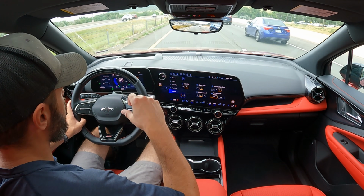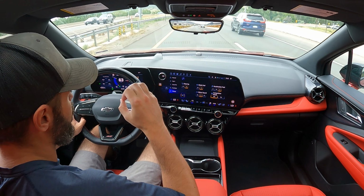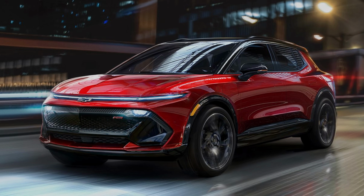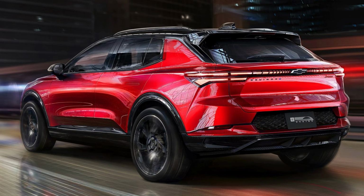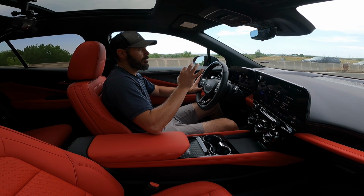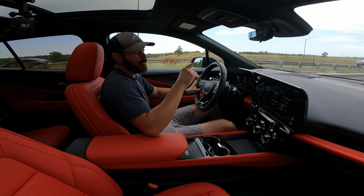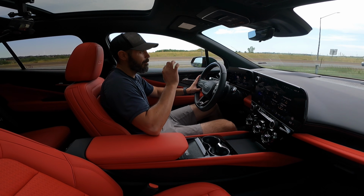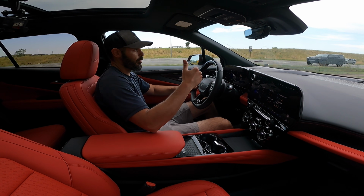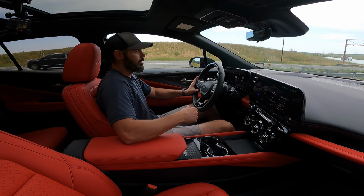I do prefer the Equinox EV because I think that design looks a lot more chiseled, and proportions look better in the Equinox EV compared to the Blazer EV. So if I were to buy one, I would probably go with the Equinox just because I like the styling a little bit better. But this clearly, to me, has a clear personality and DNA to it, both when it comes to the exterior, but also I think the interior design.